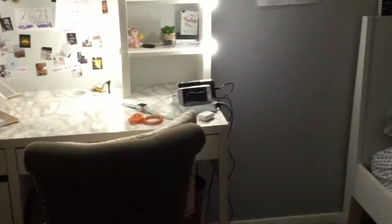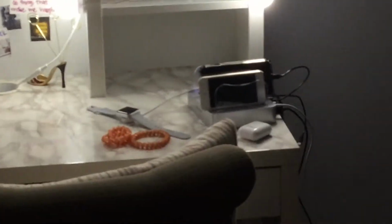So we're starting today off at like 8 o'clock. My Apple Watch is charging. I know I usually show my wrist with my Apple Watch, but it ain't there.